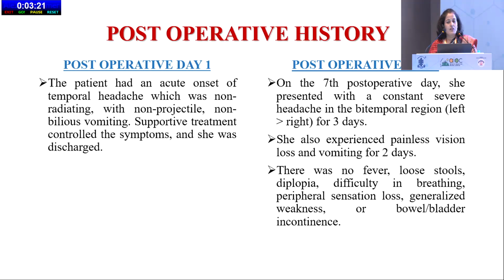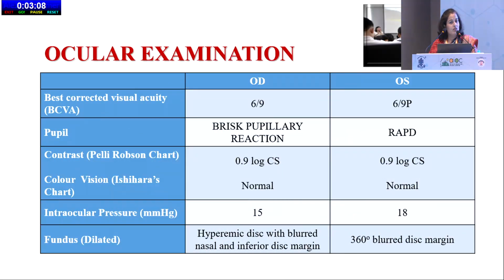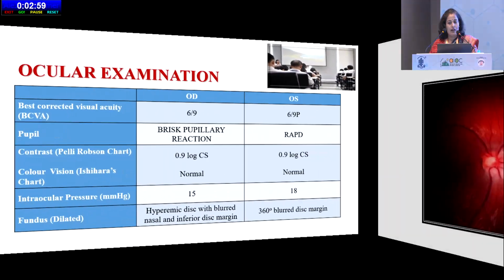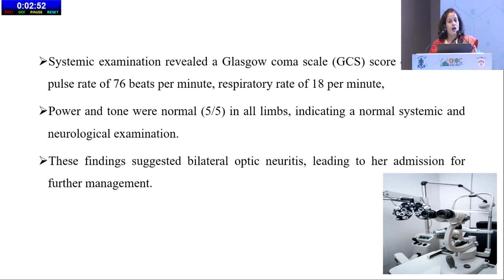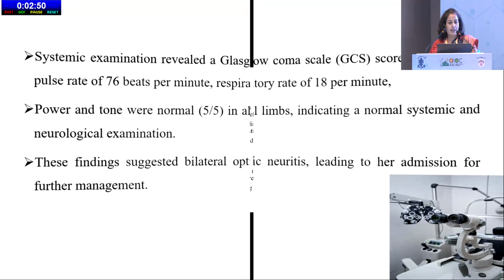But after the 7th day, she again developed severe headache, which was in the bitemporal region, and she was experiencing blurring of vision as well. Otherwise there were no associated symptoms. The visual acuity had dropped, and pupillary reaction in the right eye was brisk but left eye RAPD was noted. Contrast sensitivity was reduced, color vision was normal. We witnessed bilateral blurring of disc margin, which was not present preoperatively. Otherwise all neurological parameters were fine.